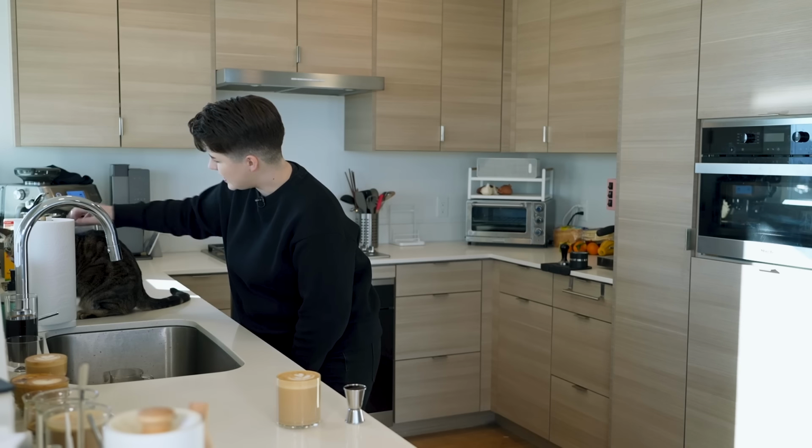If you can see the tail that has suddenly appeared over here, my cat has a little water station over here. She's drinking some water right now. Staying hydrated, buddy. Good for you. At least one of us is.